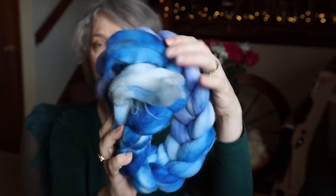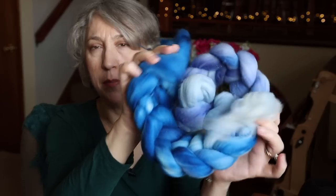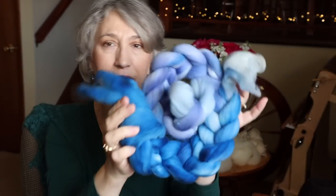Well, never say never, but I actually have a Rambouillet braid here that I dug out of my stash from many years ago. This is a braid from Corgi Hill Farm, and this is called Seattle Sky, and it's been in a plastic bin for a long time. You can see it's quite braided up. It's very beautiful. And what I'm doing with this, instead of spinning it on its own, I'm using this on my hackle, and I'm creating some beautiful blended top, which I'll show you just here in a minute.